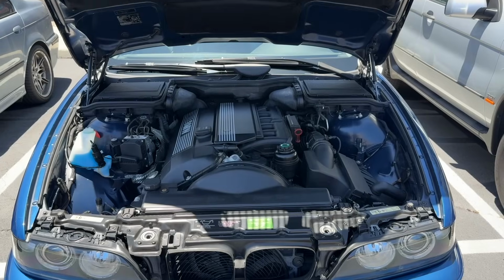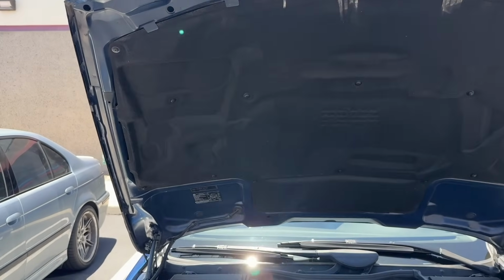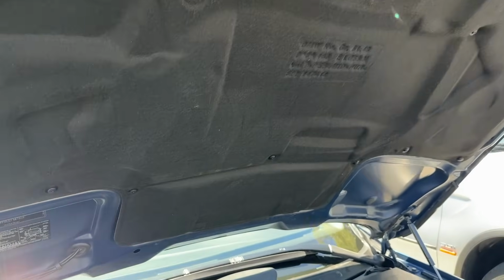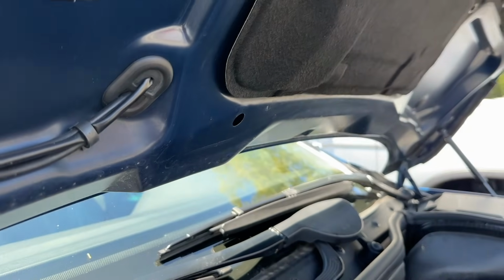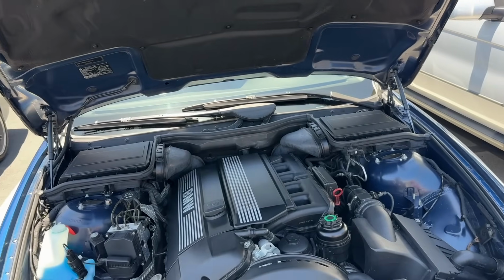Back to the engine bay, we've got a couple new items to highlight here. Number one is that hood pad. We had seen the rodent or mouse damage before. We've got a brand new hood pad installed. Fits really well, no shrinkage. Stays nice and tight down here by the washers. We've got new hood struts as well. The old ones were just weak, not doing a nice job of holding up the hood.